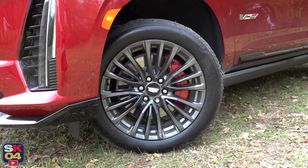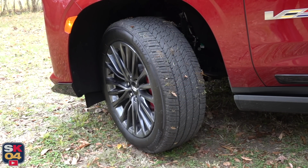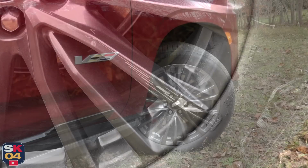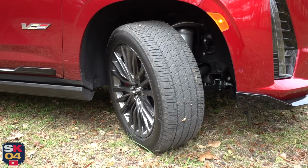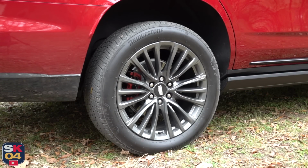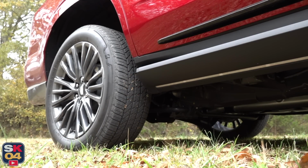Every Escalade is fitted with 22-inch wheels as standard equipment, with each model differing in the specific style of wheel. The V-Series comes with unique dark gray 18-spoke wheels with subtle V logos etched in for an added special touch. They're wrapped in Bridgestone 275/50 all-season tires.